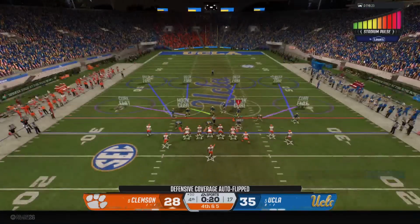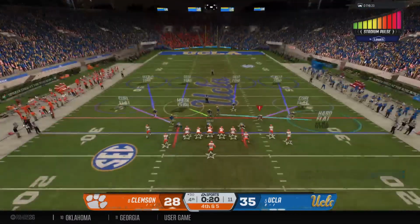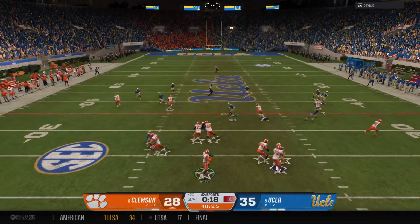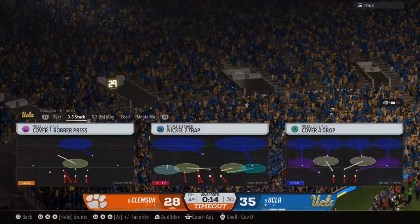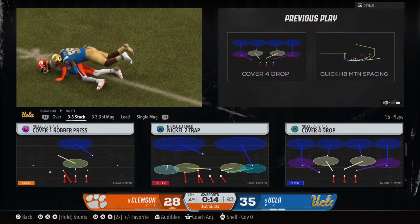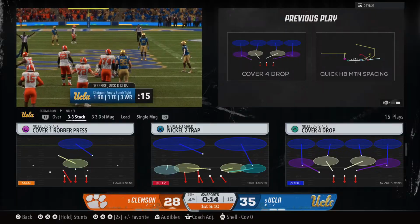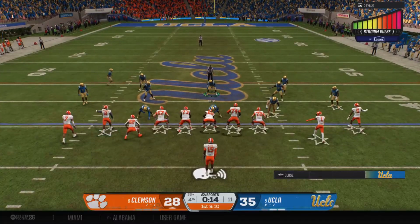Down by a touchdown late. This is a crucial fourth down play. This might be for the ball game. The receiver makes the catch. He's tackled quickly, but the yardage is good enough for the first down. And the offense will spend a timeout, just 14 seconds left on the clock. They've got to get points quickly here, looking for explosive plays right now.